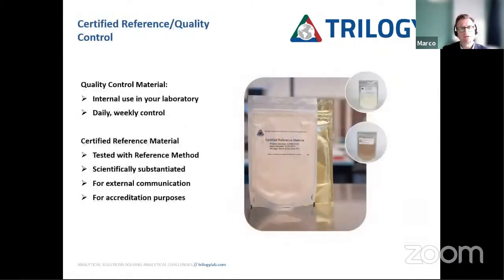What is very important is that there are different kinds of reference materials. You have a quality control material, which is made and checked by Trinity, which can be used for your internal use in your laboratory, maybe for your daily or weekly control. Another material is a certified reference material, and that's quite something else.